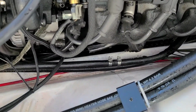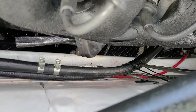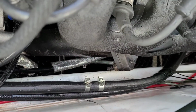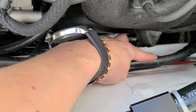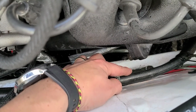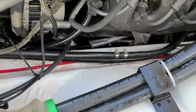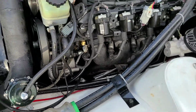Okay boys, there we go. Got it spliced, double clamped, and zip tied back to the brake lines there. And then once I get it cleaned and get all the oil off of it, I'm going to take some reflective foil tape and put a couple layers right here just so any radiant heat coming off the flange here doesn't bake it over time. And yeah, that should be a job well done. Should be good to go for a long time.